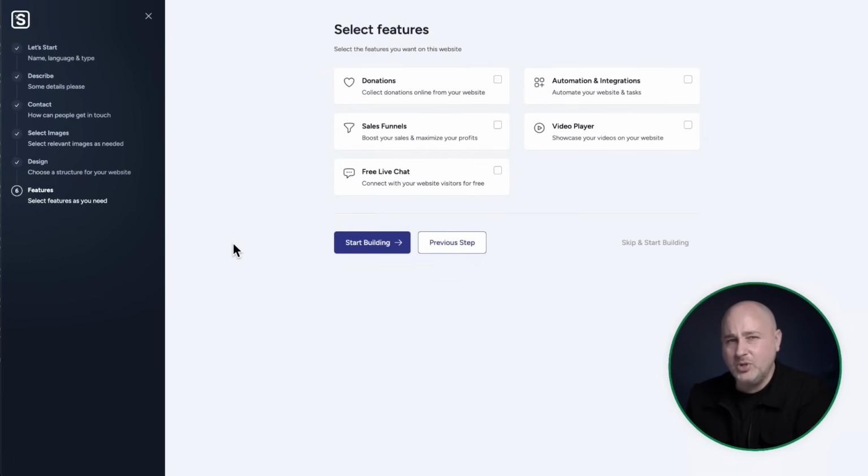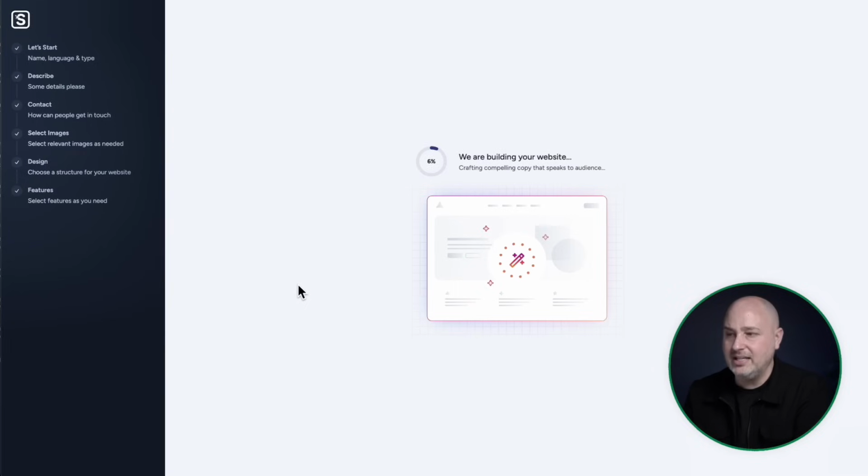And in this last step, you can add capabilities to the site. So if you want to add a video player, or some automations for maybe the contact form or some payment forms, live chat, you can add all of those and then click on start building. This process takes about 30 to 60 seconds or so, and you're going to have yourself a complete website. We'll take a look at it in a sec.